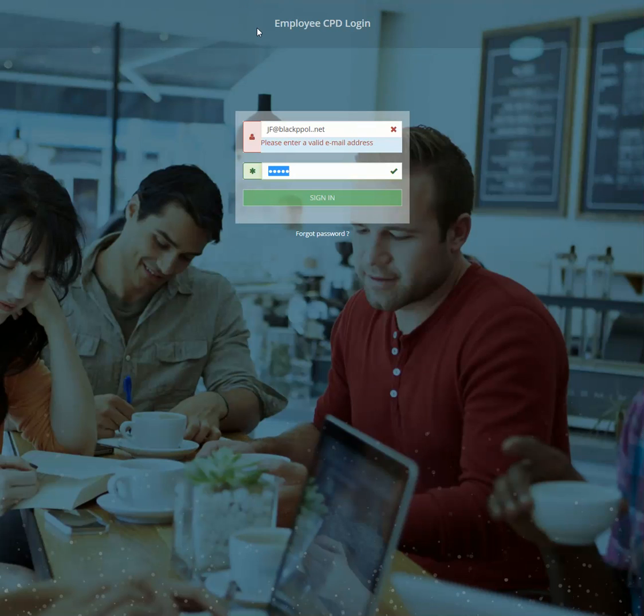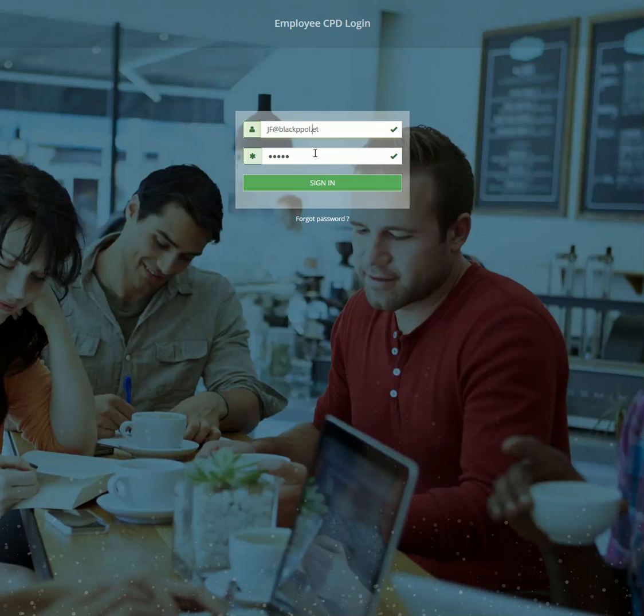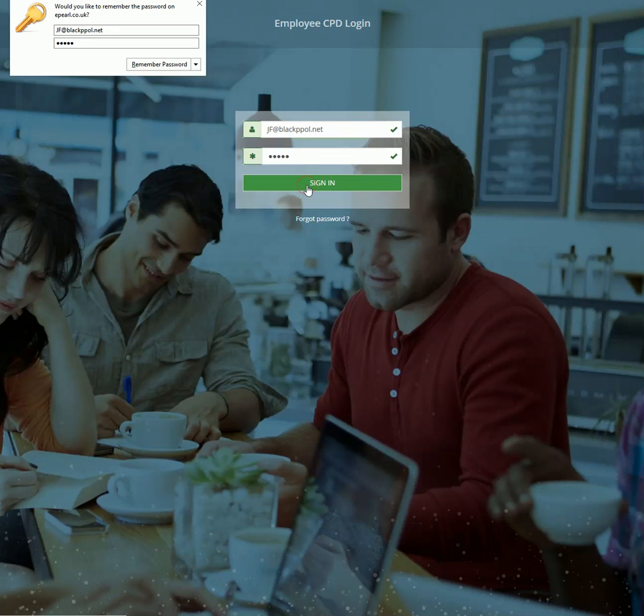So let's just have a look at the back end. This is where the candidates actually sign in. Just correct this email address. And let's see what happens. So this is one of our candidates, one of your employees, hypothetically. And when the candidate logs in, they get a very similar interface.